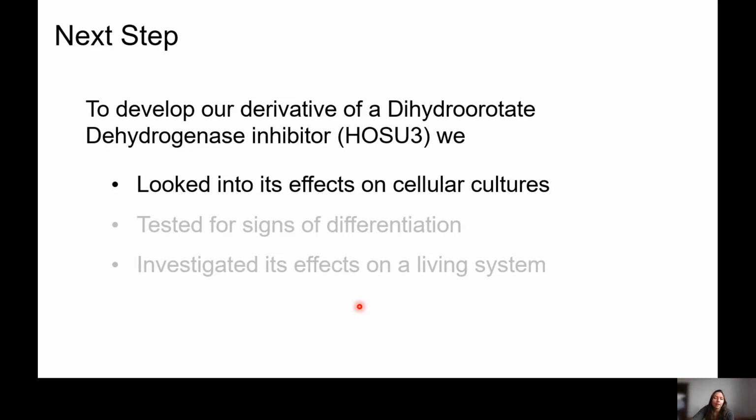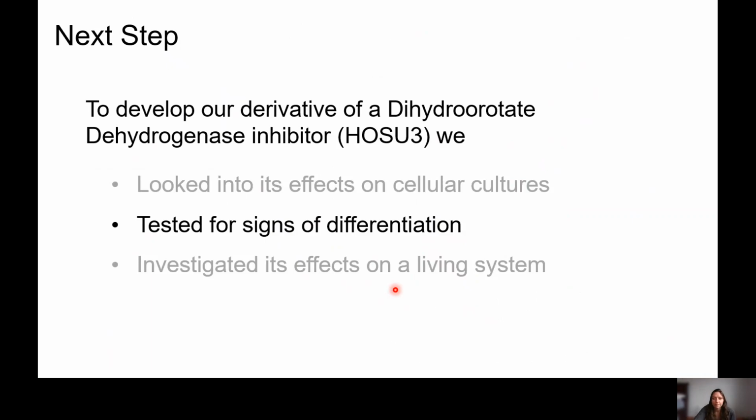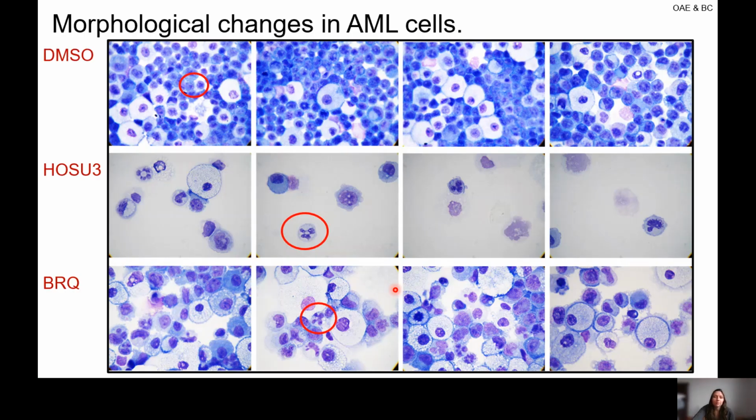Our first step was to look at how it affected cellular cultures, in which we used an MTS assay. We wanted to see if there is any concentration, and at what concentration, our drug caused 50% of our cells to die. What we did find is that HOSU3 did kill at least 50% of our cells in the cell culture, and it needed a lesser or similar amount compared to an already known dihydroorotate dehydrogenase inhibitor called Brequinar. This is exciting news, meaning that we can move on to our next set of experiments looking into differentiation, or seeing if they're maturing into the cells they're supposed to be.